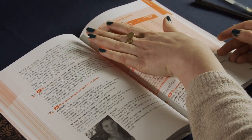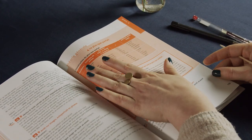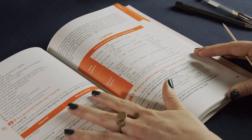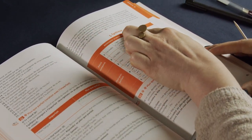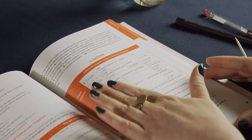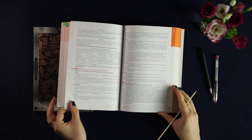And the fourth part, le plus que parfait. Again, some theory. Quite short in this case. Some exercises, and finally, synthèse. Meaning, these here now are mixed exercises with everything that you've learned in the chapter.